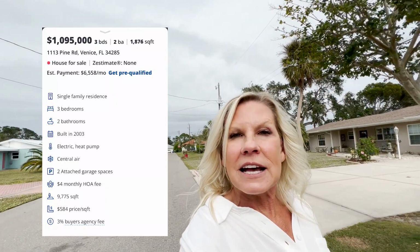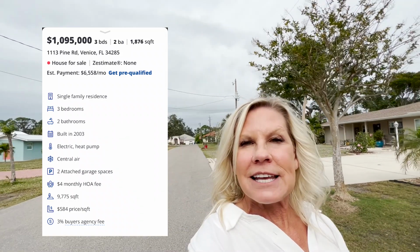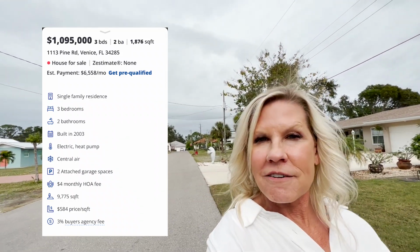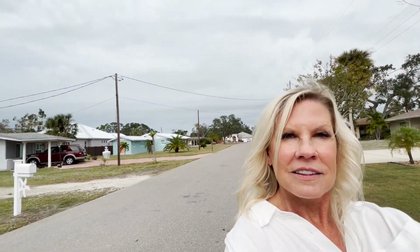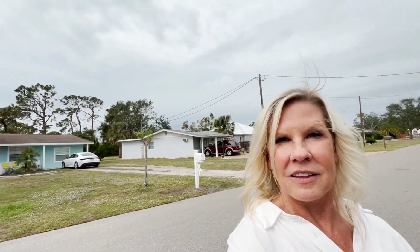So this house coming up right here behind me is a 3-bedroom, 2-bath house. It is one of the newer ones. It was built in 2004. It is 1,876 square feet. It does have a pool in the backyard, and it is listed for $1,095,000. So we'll give you a little bit better glimpse of it. And of the neighborhood around it. This house is also one of the few homes down here that has 12-foot ceilings.